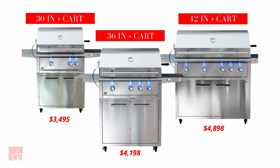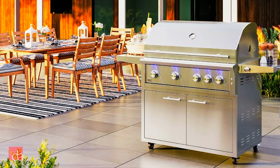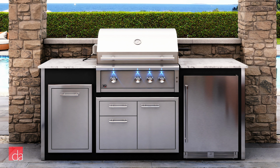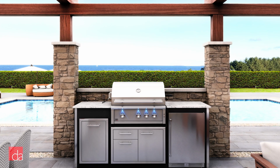Normally when you buy a grill like this, it's one piece and you can't remove the grill head from the cart. In my case, I have a freestanding grill that's one piece, but now that I'm building a patio, I wish I could take the grill off the cart to use in a custom outdoor kitchen, but I can't. XO gives you that flexibility.